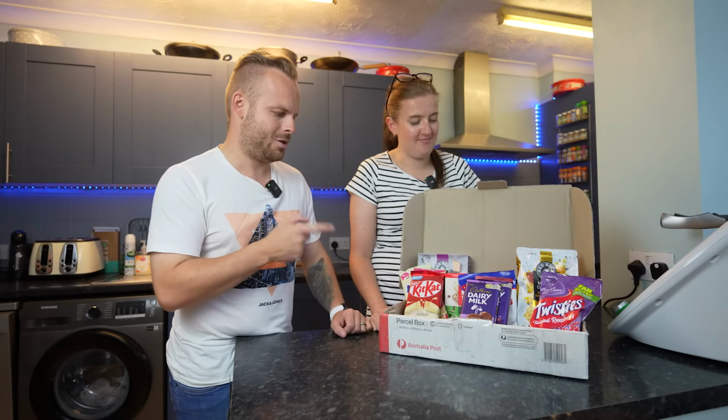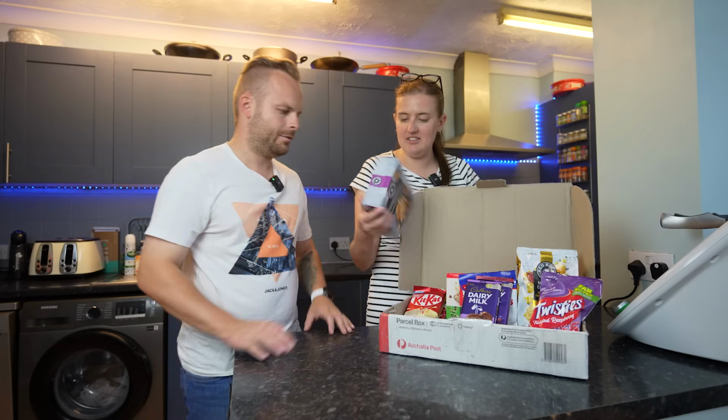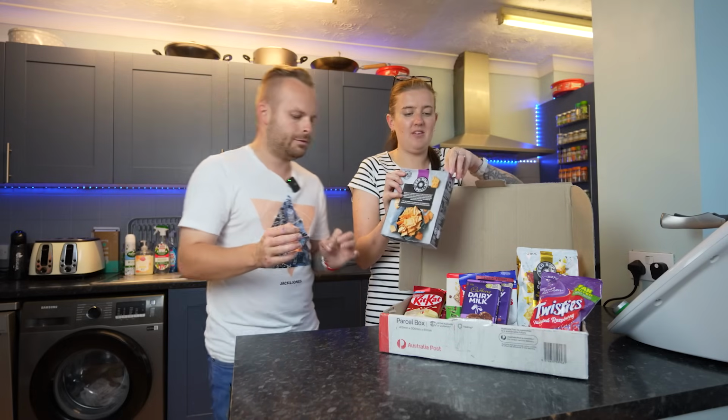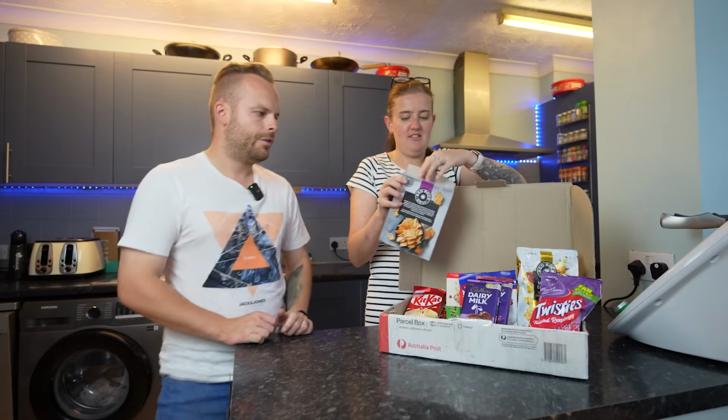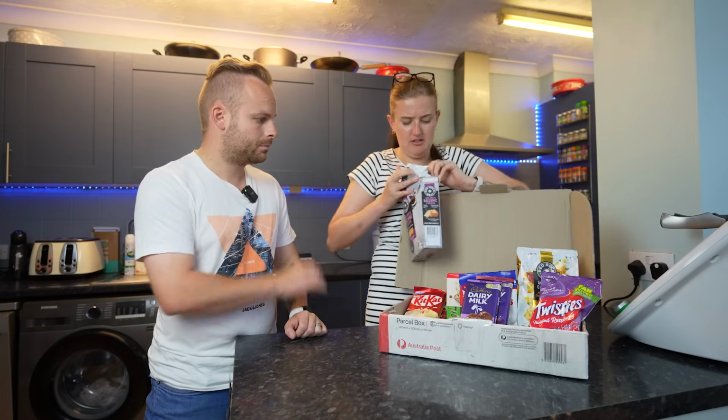On to the taste testing. Which one's first? We've got some savoury. Should we go with these Red Rock ones first? Red Rock are amazing, right? Yeah, I really like Red Rock. They're sort of the fancier type of crisp. Though these aren't crisps, these are crackers.